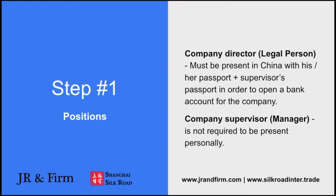The company supervisor, manager, is not required to be present personally, okay, during the bank meeting or during any process of company formation. They can be outside of China, but the most important thing is the supervisor should be able to send his or her passport to the company director when the company director is in China. Okay, because right now China is opening up, so you can travel to China, get a visa as a company director, and when you come to China, make sure you bring your passport and the supervisor's passport. Okay, so that's very important. That's why it's step number 1. You need to consider that.